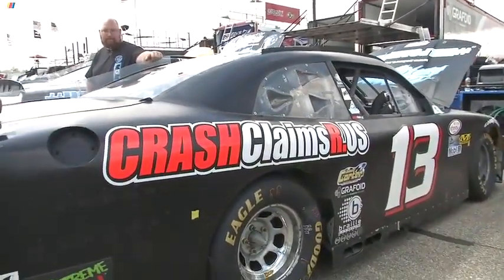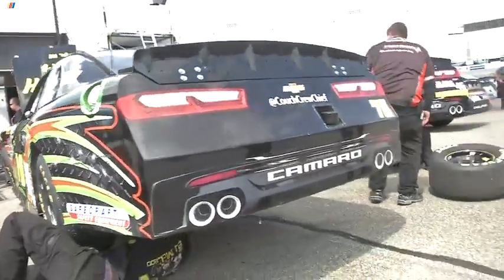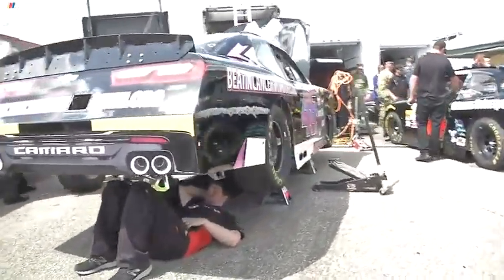The number 13, Carl Long. TJ McLeod, we just saw him a little earlier, halfway in GarageCam. This is the number 46 car.